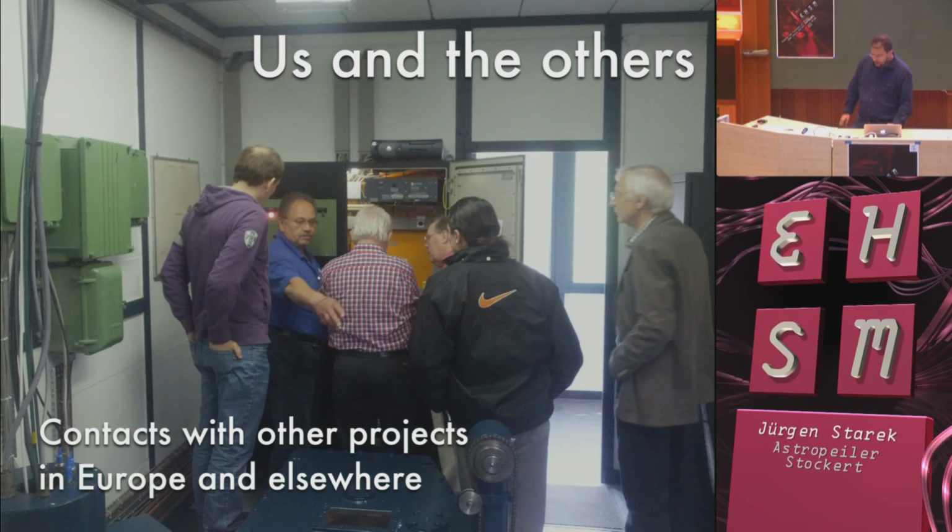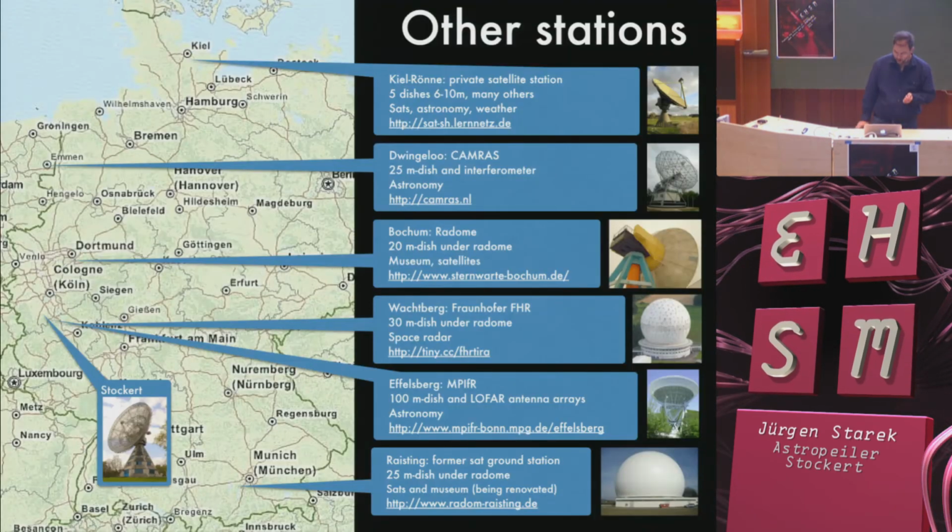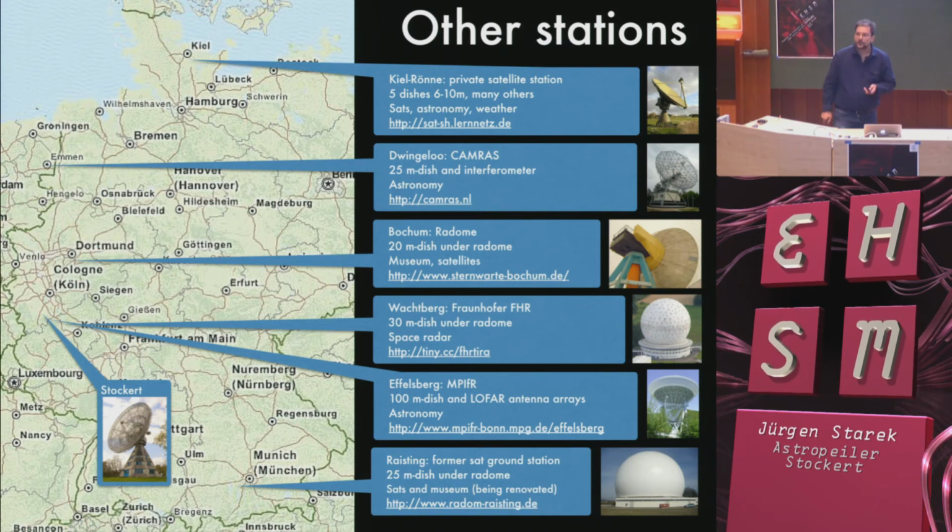Okay, so I've always talked about what we are doing at Stockert. I thought it might be interesting to give a short overview of what all the others out there are doing, and whom we know and who we collaborate with. This is a short overview of the stations in our more or less immediate vicinity. Stockert itself is here, south of Bonn.